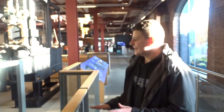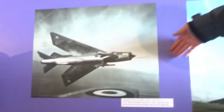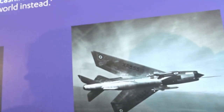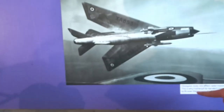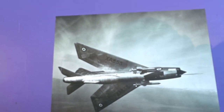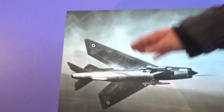So here you can see the parts of an aircraft. Here you can see pictures of the Concorde, very beautiful plane. That used to be an old RAF plane. This was made out of fiberglass, which does not affect radar transmissions. This is why Fothergill's nose cone was ideal to fit over the Ferranti airpass radar in the English Electric Lightning.